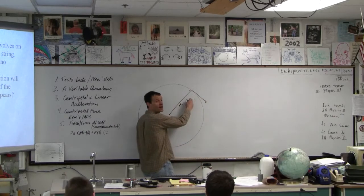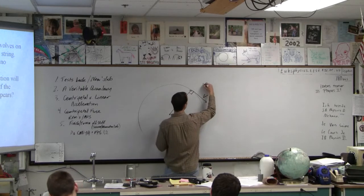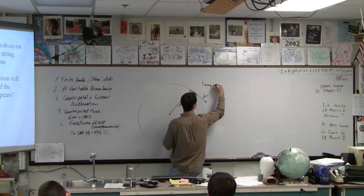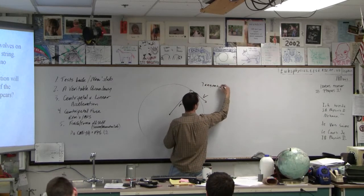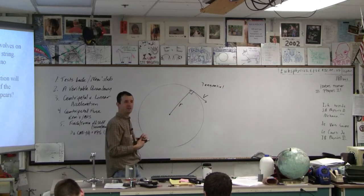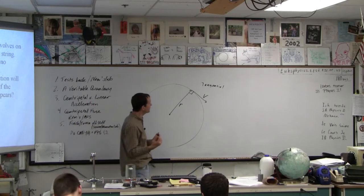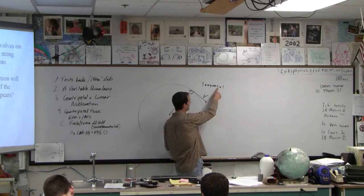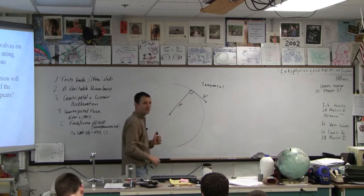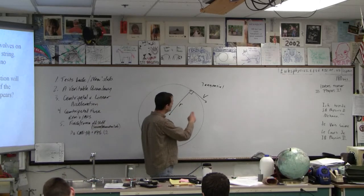Okay, this velocity that's happening right here, this is our velocity. This is called a tangential velocity. Let's say tangential. Nor shall we transpose the T and the I, correct? Good. Don't do that. Okay, so this thing is tangential.